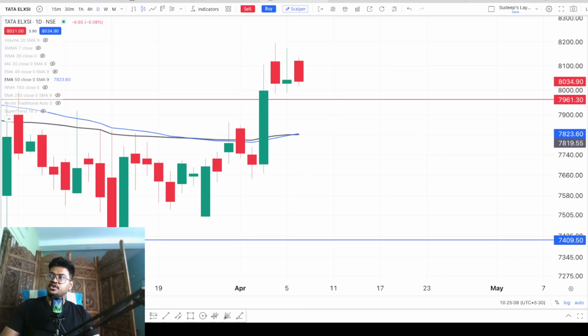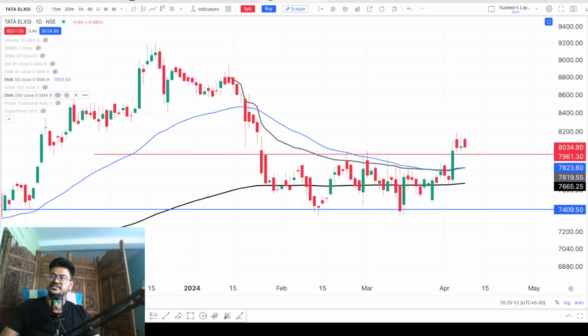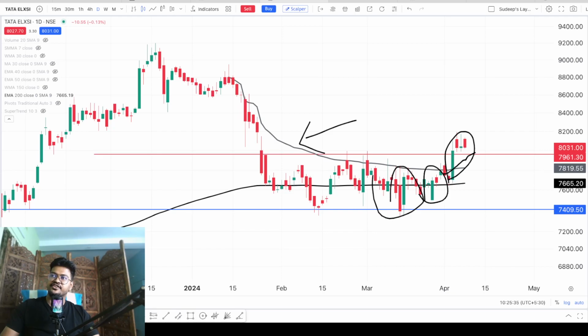Okay, so along with this we are going to check the 200 days moving average. Okay, and when I enable 200 days moving average, this big black line, you can clearly see the stock is just coming out of consolidation from the 200 days moving average. Okay, and here I can see clear sign of strength for Tata Elxsi near 200 days moving average, and also we saw that the 50 days EMA has already given a crossover above the anchor VWAP.